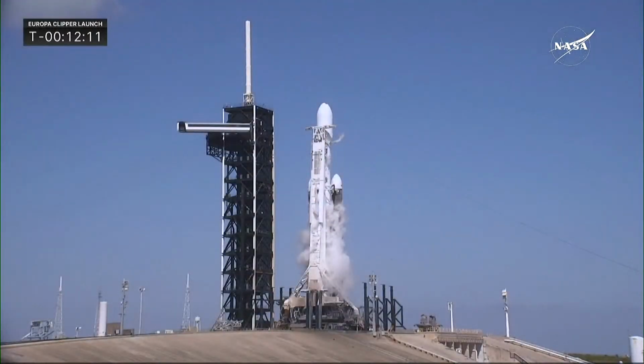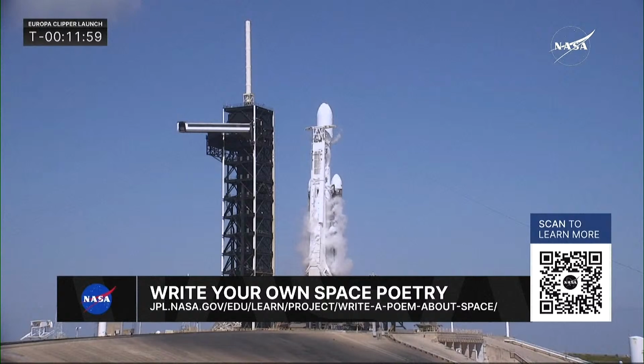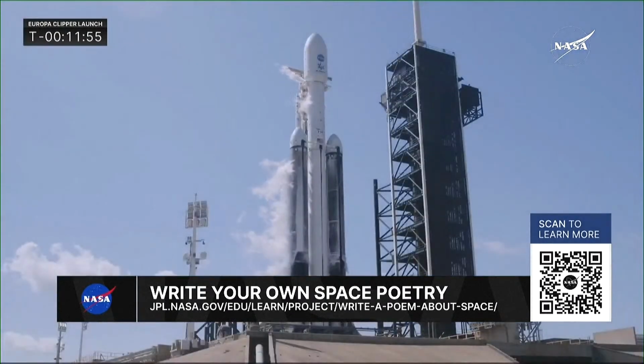All right. So if you are inspired, as Ada was, to write about our universe and you want to write your own poetry, the QR code on your screen now is going to take you to a space poetry writing activity brought to you by NASA JPL.